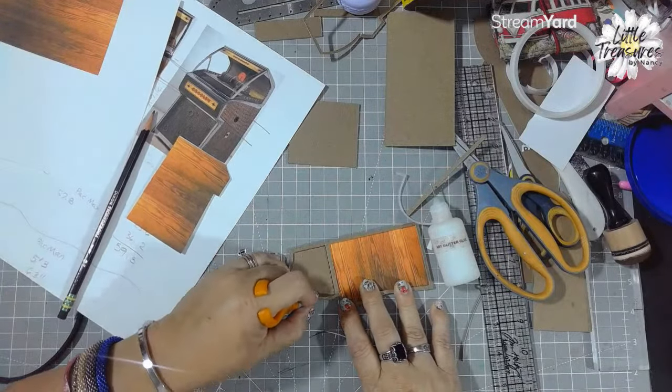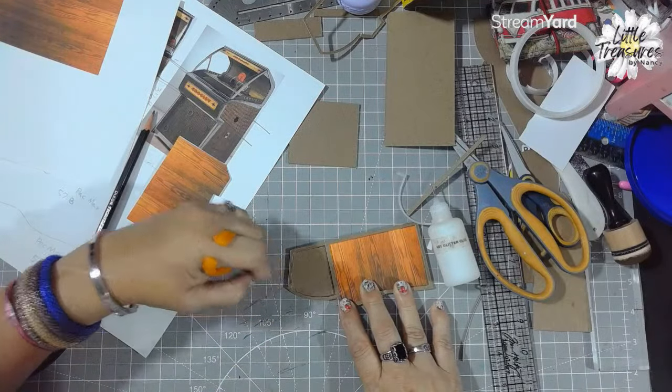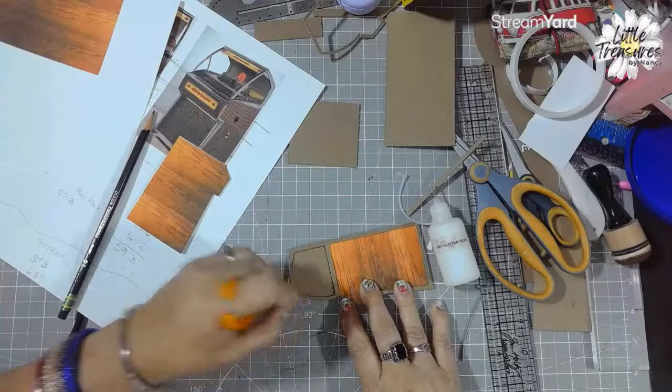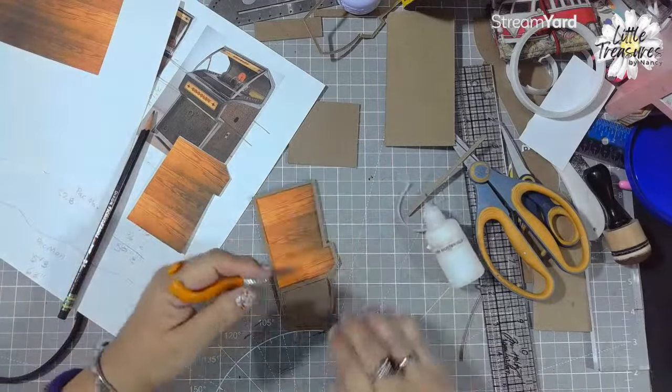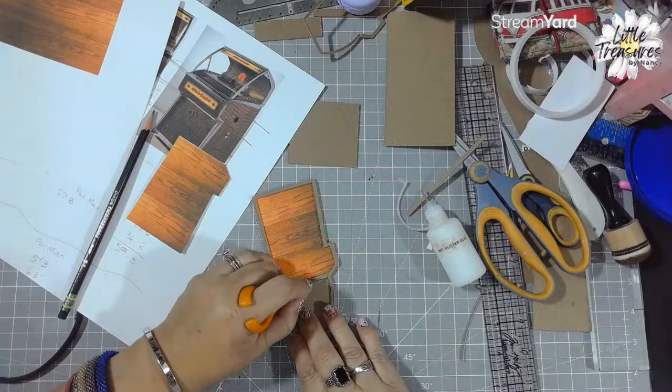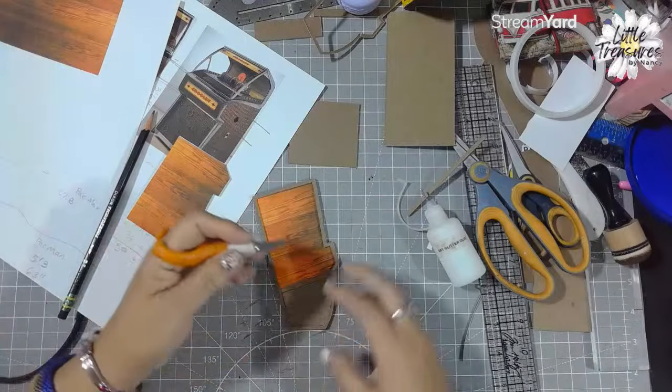Carefully. There we go. Okay, I'm gonna cut through all of it. That needs to be cut from this side over here. There we go. Where else?